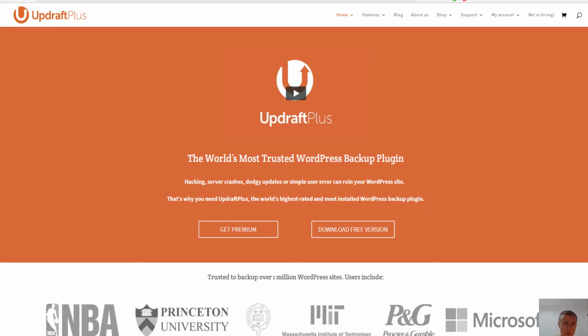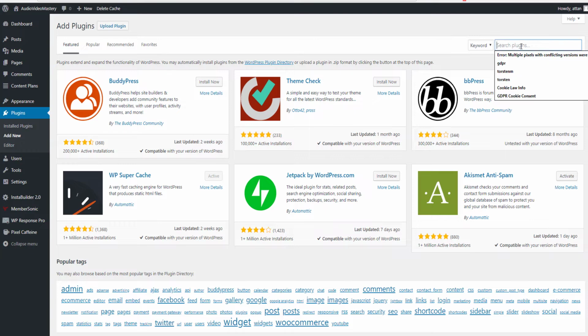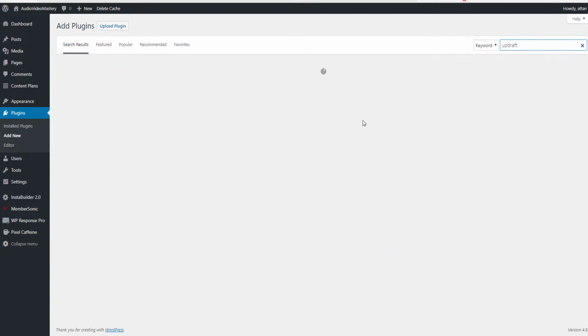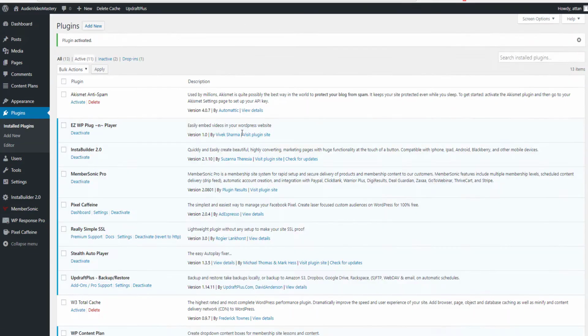So first off, let's install the plugin, and we hit the add new, and we type Updraft. And we have the Updraft Plus WordPress backup plugin. I'm sorry. Install now. And when it is installed, you hit the activate. There we have it, activated. And now we go to the settings.